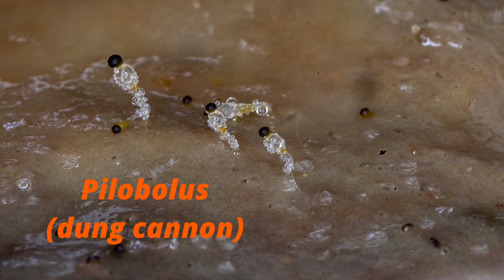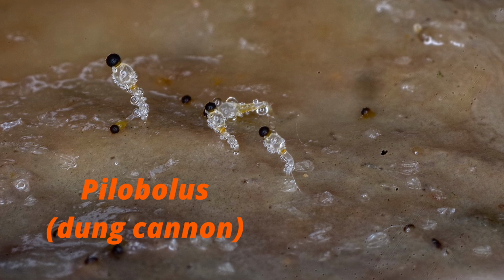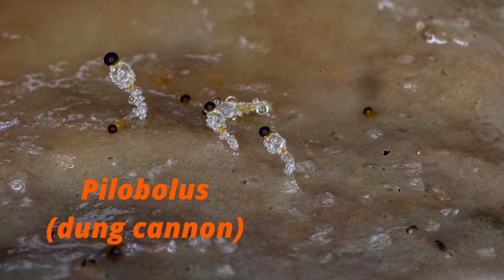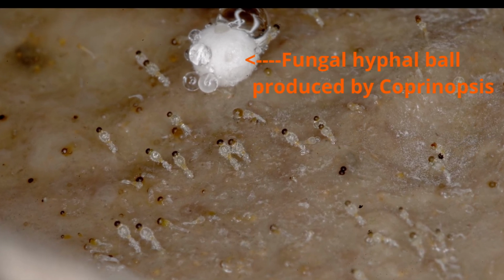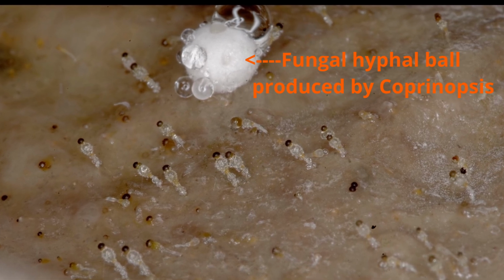But here's the thing. If there wasn't any fresh dung in this experiment, how did Pilobolus even end up in this guinea pig hay rainwater mix? That's a real mystery, isn't it? And to make things even more interesting, Pilobolus wasn't the only unexpected guest at this microbial party. We also saw the emergence of another fungus called Coprinopsis. Coprinopsis. What's the story with this one?